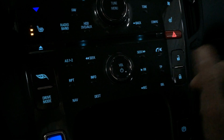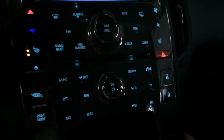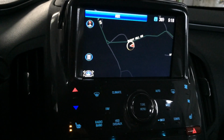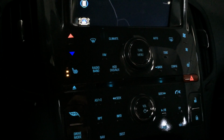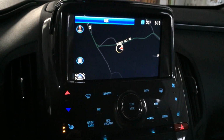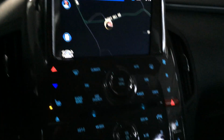I think it's got some kind of DVR capability, or audio recording capability, but I've never really done much with that. And it has a built-in navigation system, so that was standard equipment. I know a lot of you have that on your phones now, but it's there if you want to use it. There is a CD player, and it plays DVD movies too when the car is stopped, but I've never really gotten into that. Beyond that, it's pretty much like any other car.